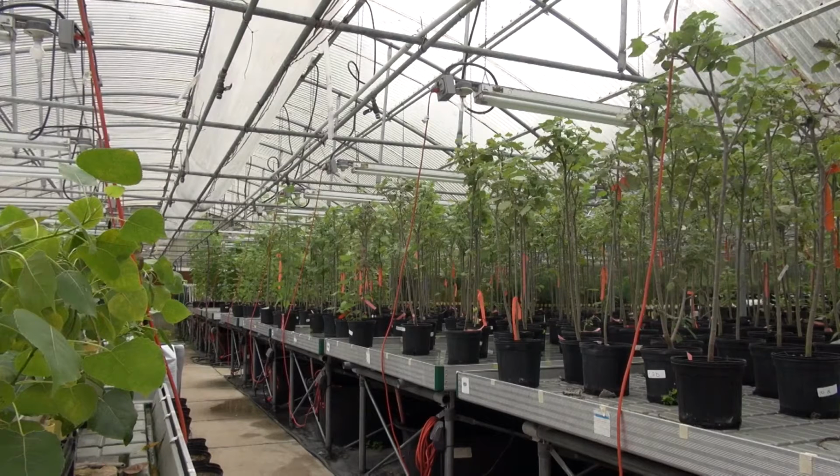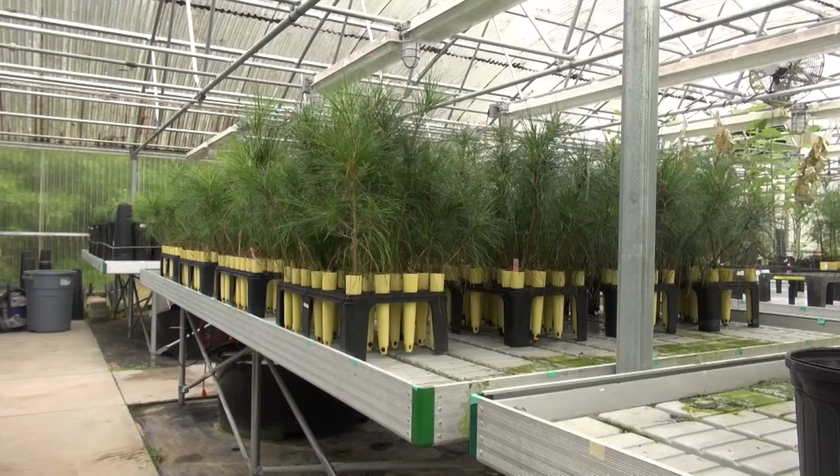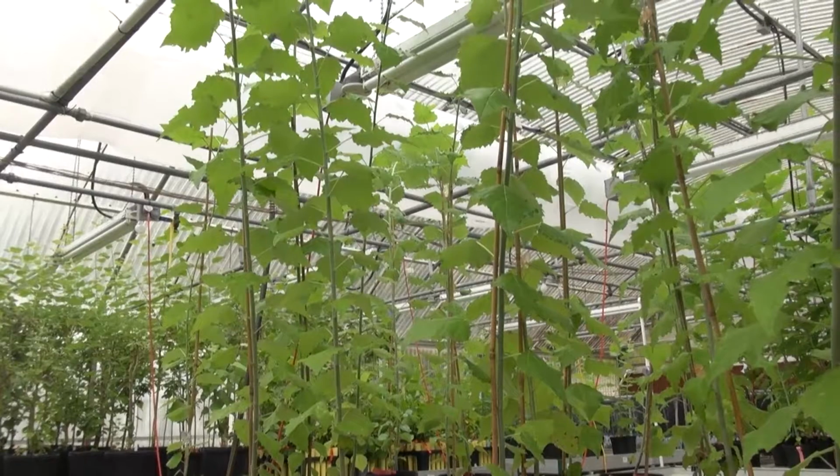My research is in forestry species. We work developing trees that are better adapted to a changing environment, trees that are more resistant to pests and pathogens, and trees that grow more. We have essentially three main species that we work on. One of them is pine. We also work in poplar, and we also work in eucalyptus.